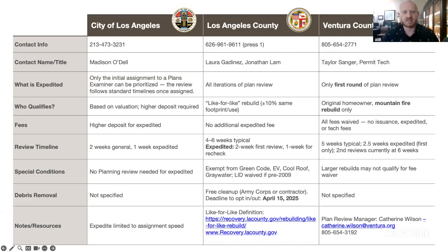So the city of Los Angeles, sorry, only the initial assignment to a plans examiner can be prioritized. As you'll see here, the review follows standard timelines once it's assigned. So they'll assign it to a plans examiner and hopefully get your first review done within a week. And then if you have some revisions or something like that, they might not get to it as quickly. So we're going to do our best to try and get it right the first time.